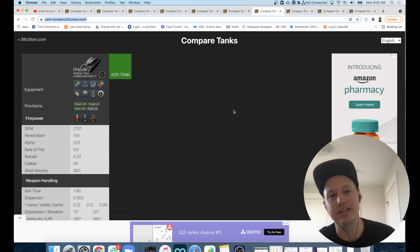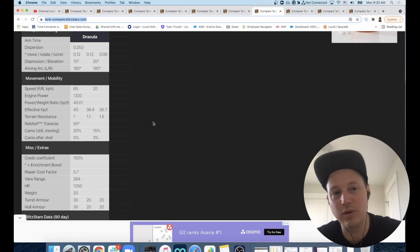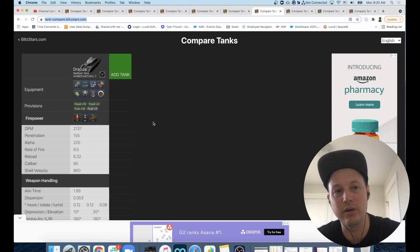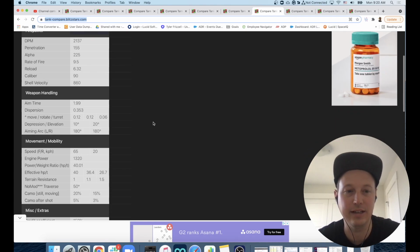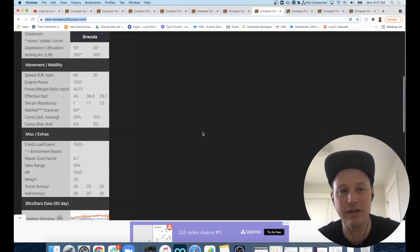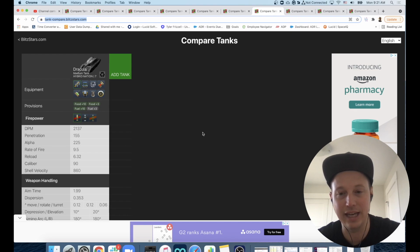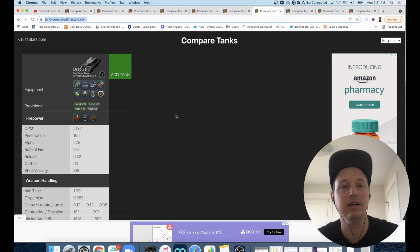For tier 7, this one is not a surprise to me. I had come out with a video on this before, and I believe some of the best engine power to weight ratio in the entire game for a tank is the Dracula, with an engine power to weight ratio of 40.01 and a top speed of 65 kilometers an hour. That is insane for a get up and go speed. Super capable, can easily outrun a lot of tanks.